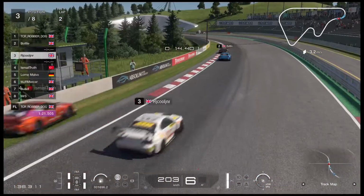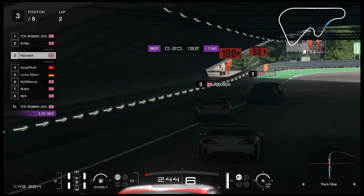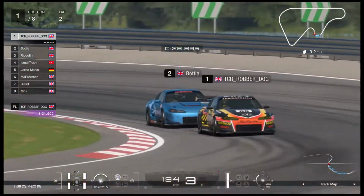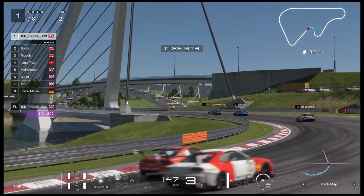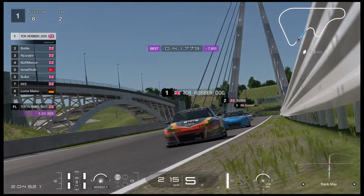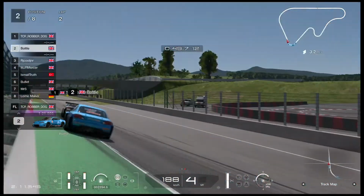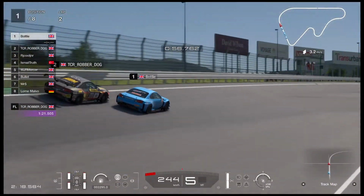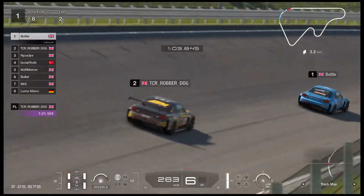Ismail Truth now very close behind him, actually side by side, going through turns 1 and 2, as Bottle is now closing up on the Roberts Dog. The Roberts Dog made a profit from that start, but Bottle with no rear wing will be more slippery in a straight line, and that will probably mean that he will be running away in this race, as the horn is sounded again. Bottle already going for a move up the inside into the banked last corner, and Bottle has taken first place.